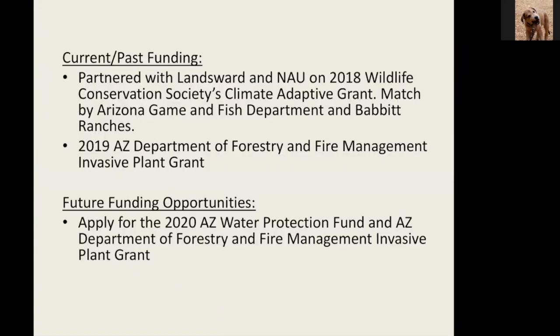So just to mention some of our funding in the past, we worked through a Wildlife Conservation Society grant that was supplemented with money from the Lansford Foundation and Arizona Game and Fish. And then we got a 2019 Arizona Department of Forestry and Fire Management Invasive Plant Grant to do more work. And then we're also actively looking and applying for more funding.